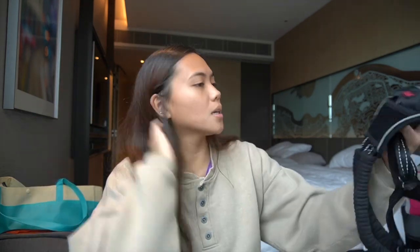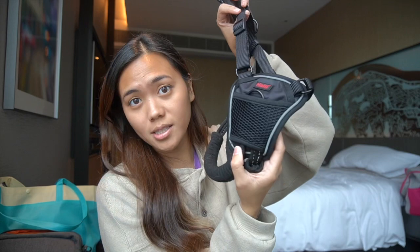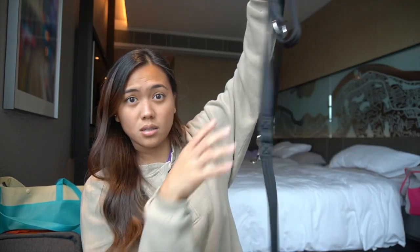I personally don't like her to wear a leash on her neck. Mom opened the door already, that's why you will hear random noises. So this is the harness that she's gonna wear, and this extension leash for her harness. So that's what I'm bringing for Shelby as we go to the dog park. And we're also gonna walk around the seaside. So tag along, you guys.